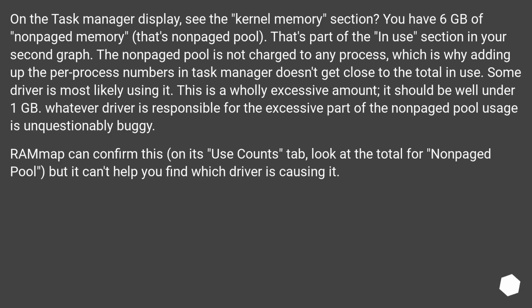You have 6 GB of non-paged memory, that's non-paged pool. That's part of the in-use section in your second graph. The non-paged pool is not charged to any process, which is why adding up the per-process numbers in Task Manager doesn't get close to the total in use. Some driver is most likely using it. This is a wholly excessive amount, it should be well under 1 GB.